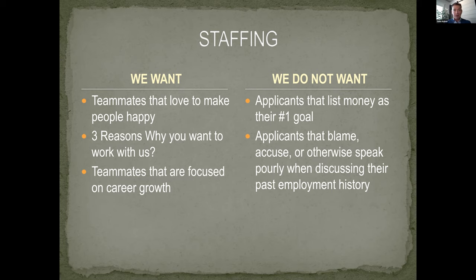So how do you get the right team? Well, you get the right team by hiring the right people, right? Easy enough. Well, there's a couple things you can do to give you better odds of bringing in the right teammates to support your operation. You want teammates that love to make people happy. This is a service industry. You're serving golf, you're serving food, you're serving beverage, you're serving an experience, you're serving a time pass.